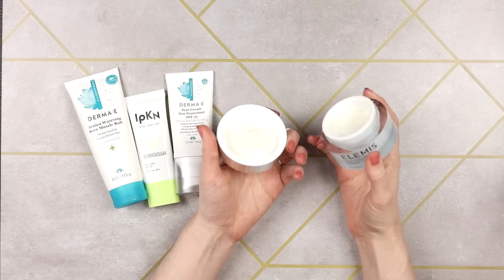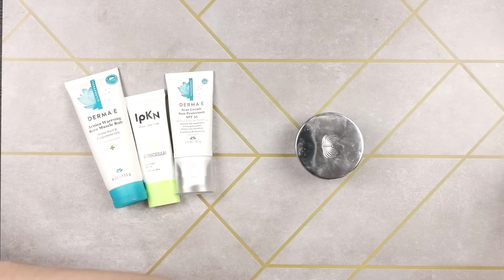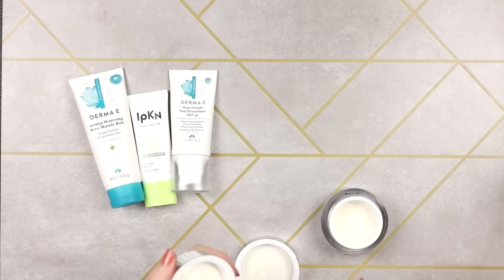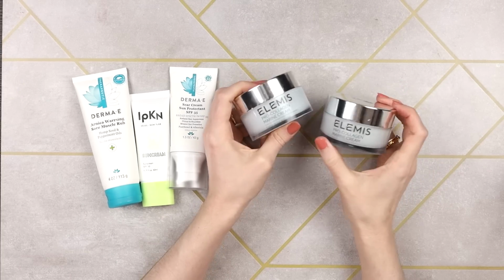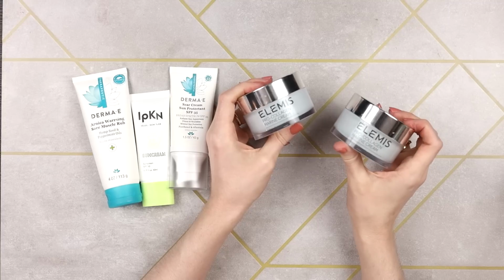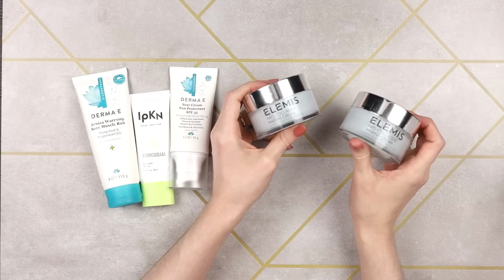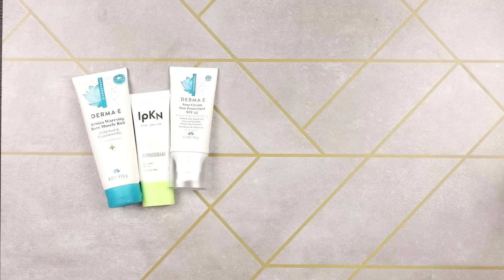This is another jar of the LMS Pro Collagen Marine Cream. I have 2 of them. They were both PR. I might try to get Joe to start using one of these because this is a really nice product. And I actually think that they sent me another one a long time ago and I used it all the way up. So yeah, between the two of us, we'll make it through these.